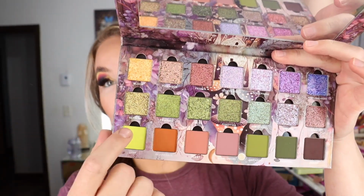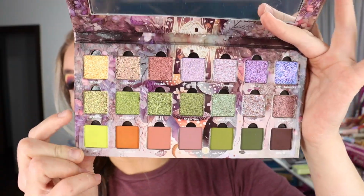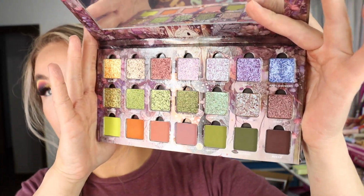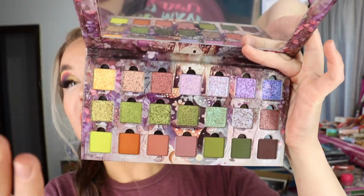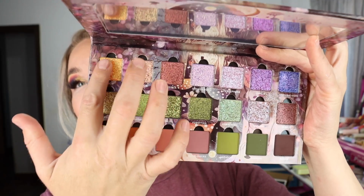And I forgot to mention that all of these have a little divot in all of the palettes. So these are all magnetized. Just another great feature of the palettes as well. And look at this color story. It's absolutely beautiful, right? Okay, let's get swatching. We have a long way to go.